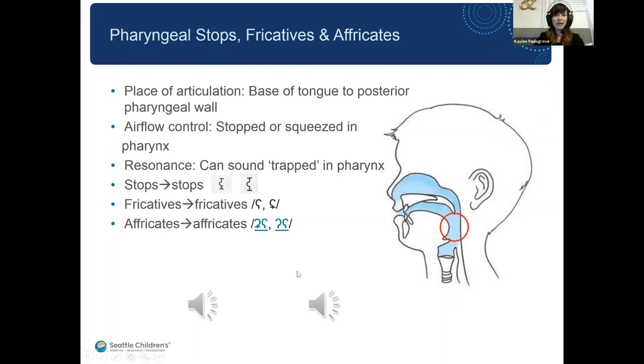And what I want to point out there is not only can you hear the articulation substitutions, but you can hear how the whole resonance just doesn't sound typical. We'll play that one more time.